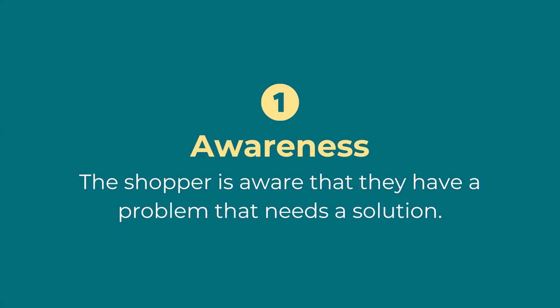Let's say we talk about greenhouses. It's usually a person who has experience growing outdoors, and then they figure out, oh, you know what, I have bad weather or I have issues growing certain things outdoors. I think I need a greenhouse. That's the awareness stage.